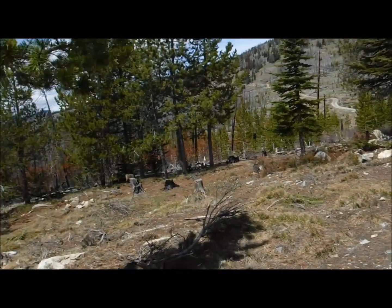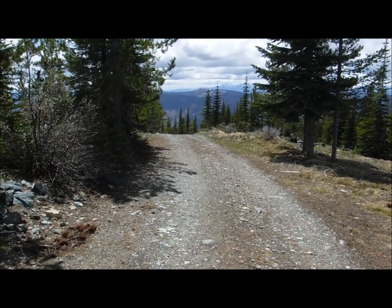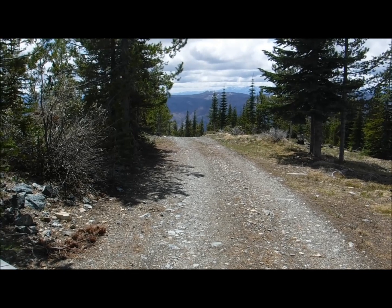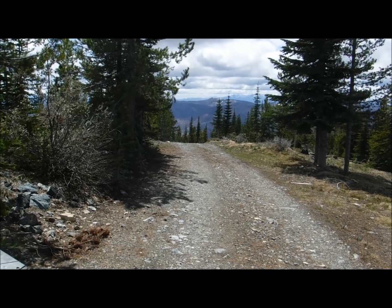Alex and Paul are following me in a two-wheel drive Toyota pickup. And yeah, I don't think they'll be able to make it through there. So, and we're going up to a lookout, the Tyee Lookout, outside of basically Antioch, Washington.